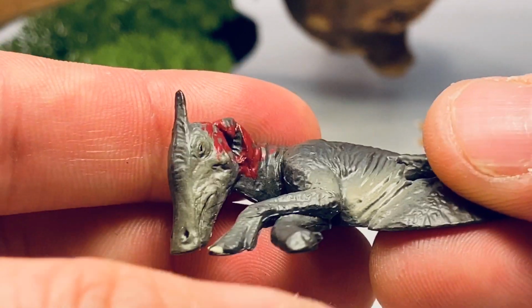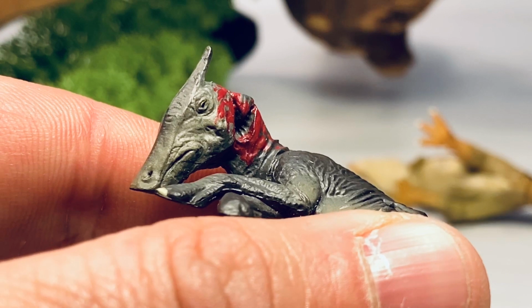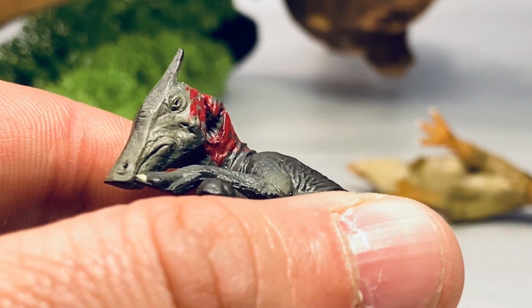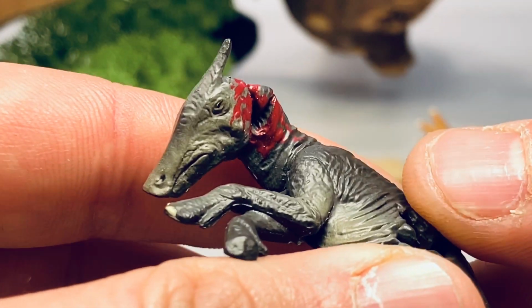Absolutely love this thing. Now moving on to its display base, here is the poor Saurolophus, and so much detail on this dead dinosaur. I love dead dinosaur figures. I'm so happy that Kaiyodo gives us some every once in a while. I wish more companies would do it. They just make great display options.